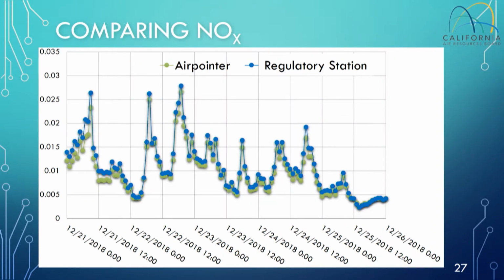Now comparing the NOx, as you can see again, the AIRPOINTER is in green, the regulatory station is in blue. What you'll notice here is there is a slight difference. The AIRPOINTER reads slightly lower than our regulatory station. So in finding this, we found that the NOx had to be recalibrated, and we've had some issues with that, but they have since been resolved.